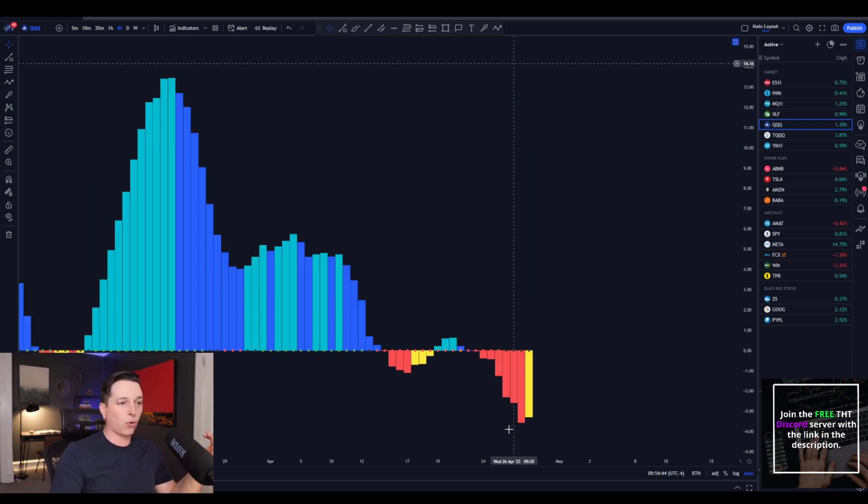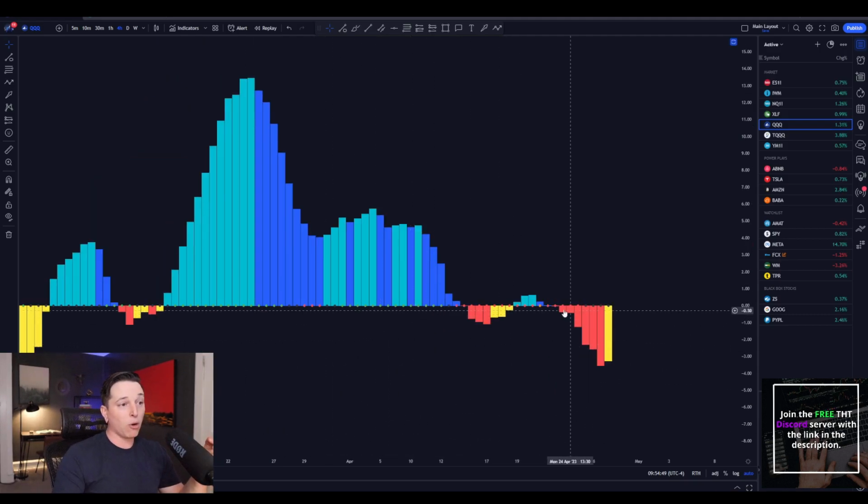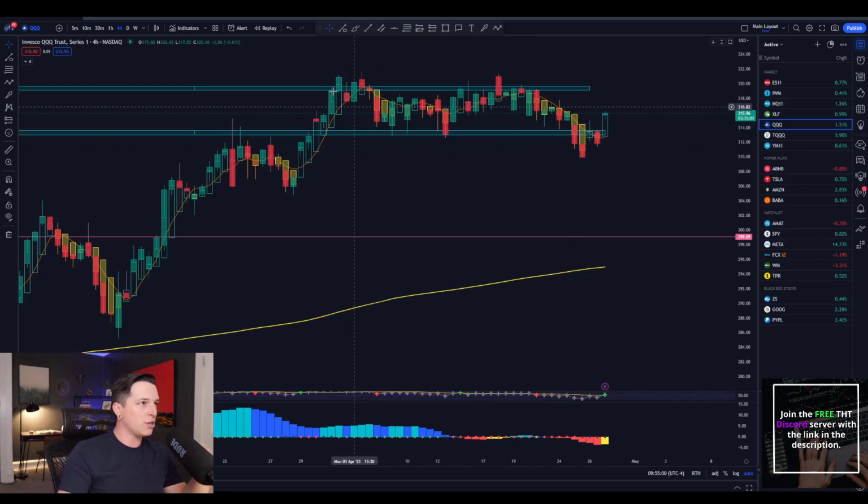Now, what the Pro will do, it might be a little hard for you guys to see this, but I'm hoping it's not. What the Pro will do is it will flash green when there's no squeeze, and it will flash black, you can see here, when there is a squeeze, and then it will flash red when the squeeze is very, very strong. And so if we look at QQQ, specifically since March 31st, we've just been squeezing between 319 and 314. That's all we've been doing.